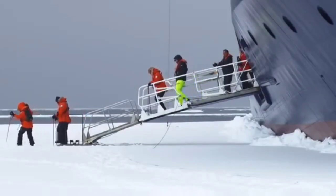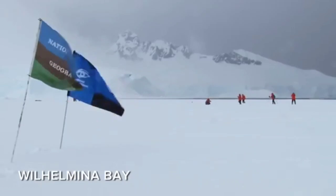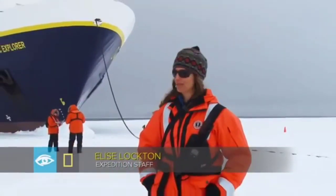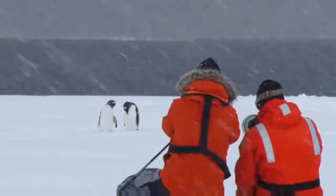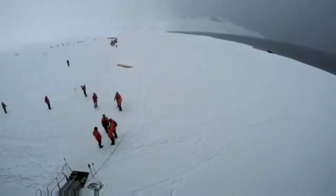Early this morning, our captain brought the ship into the fast ice of Wilhelmina Bay. Quite an extraordinary experience for us all to have this opportunity to walk on ice. It's quite an Antarctic morning. We've got some fresh snow falling. All around us we have glaciers cascading down from the Forbidden Plateau here along the Danco coast. And it's just an extraordinary morning.